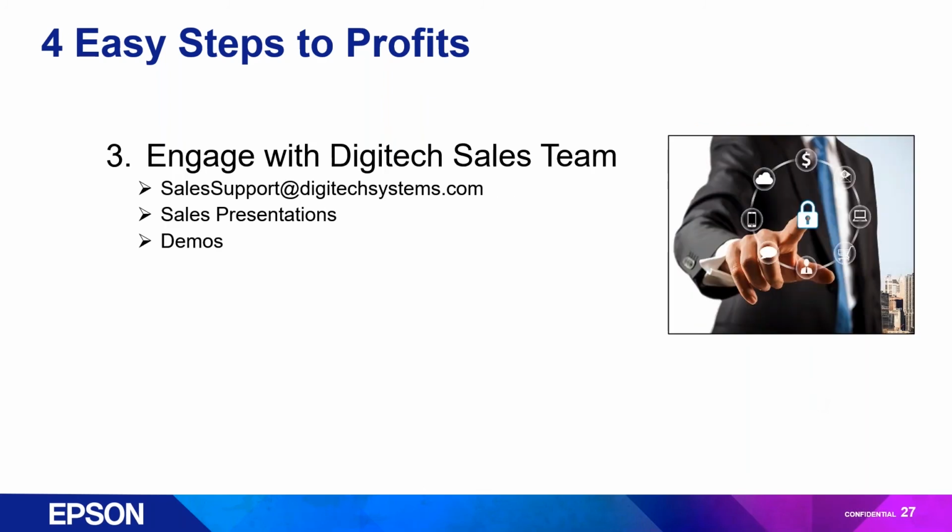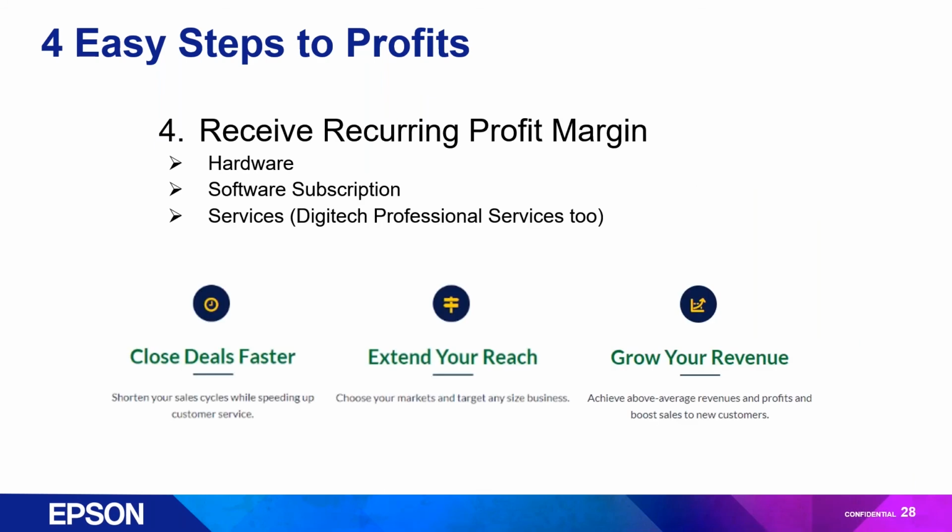Then engage with the Digitech system sales team. You can reach our sales team at salessupport@digitechsystems.com. We'll help you with your sales presentations. We'll help you with your demos. We'll also turn those over to you. So we'll give you both presentations, and we'll help you load demos that you can do live on papervision.com. We'll help get that set up. For example, we'll give you an accounts payable demonstration or an HR demonstration that you can walk through with your customers.